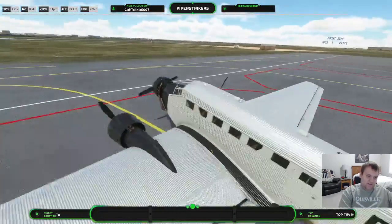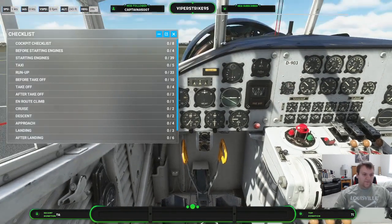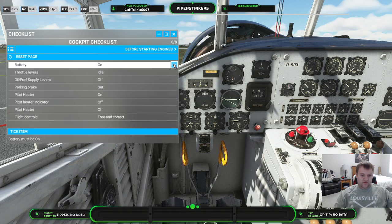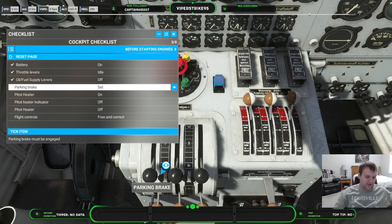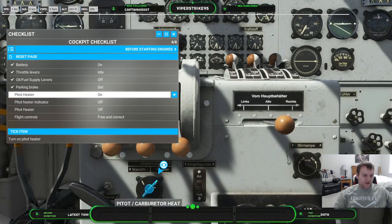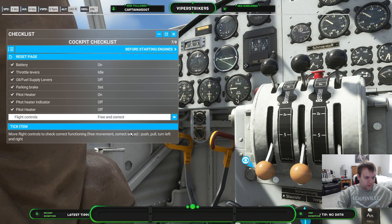So we get back to the cockpit here. Now, let me go ahead and get this plane started. I'll go through the checklist for all those who've never started the plane for the first time. This is just something I like to do for all newcomers. This here is the battery. Batteries, turn on. Parking brake will be set, which is here. That's where the parking brake is located. There's the pilot, right down here. You turn that on. The indicator should be turned off, which is right here. Then we just turn this thing back off. The flight controls are now correct.